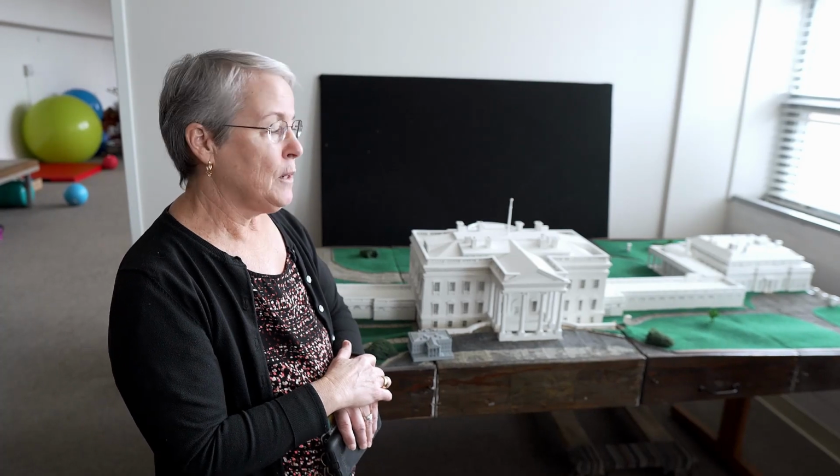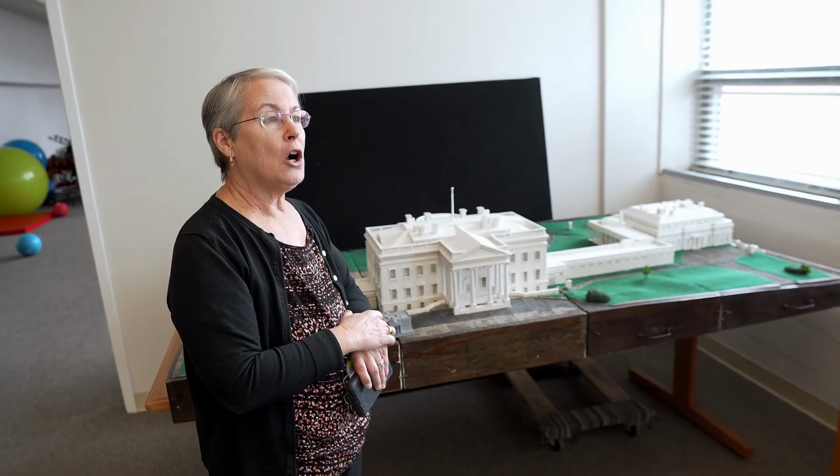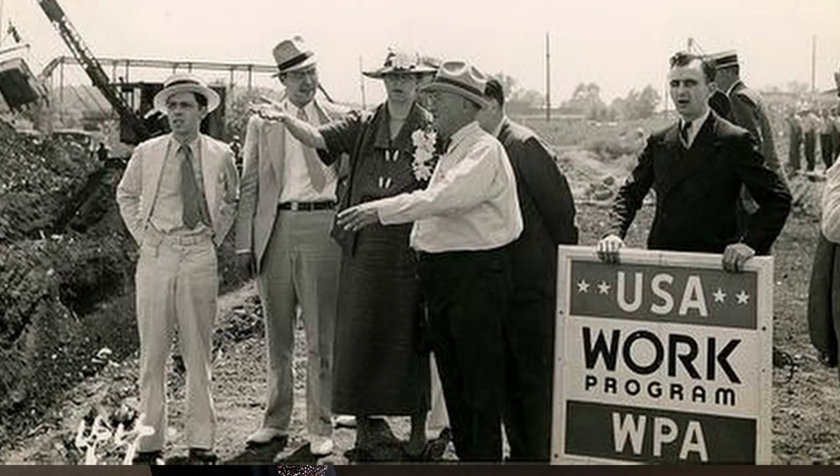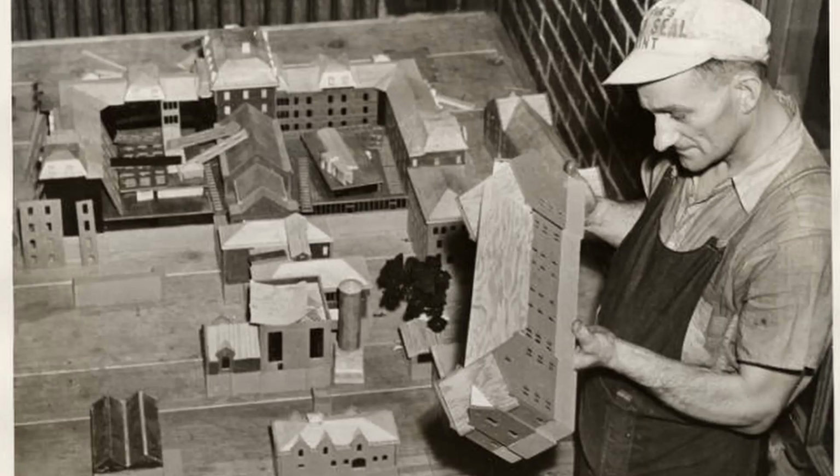During the Roosevelt administration, the Works Project Administration, it was called the WPA, Roosevelt had artists put back to work so that they had an income, and they created all these models for the blind all across the country. And right now, Ohio has the largest collection that still exists. They're over 80, 90 years old now.